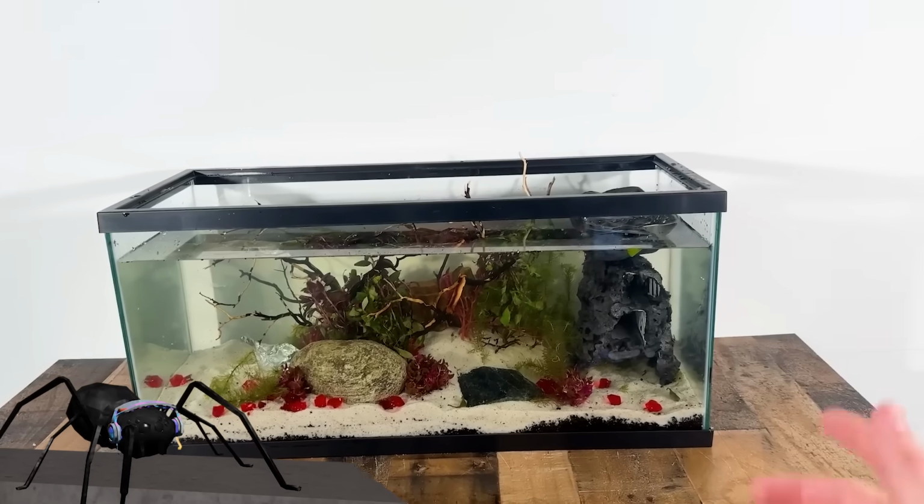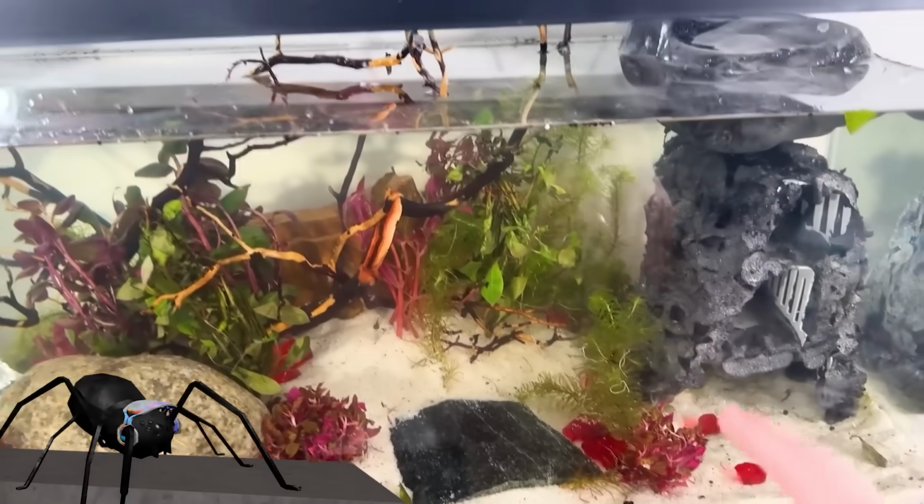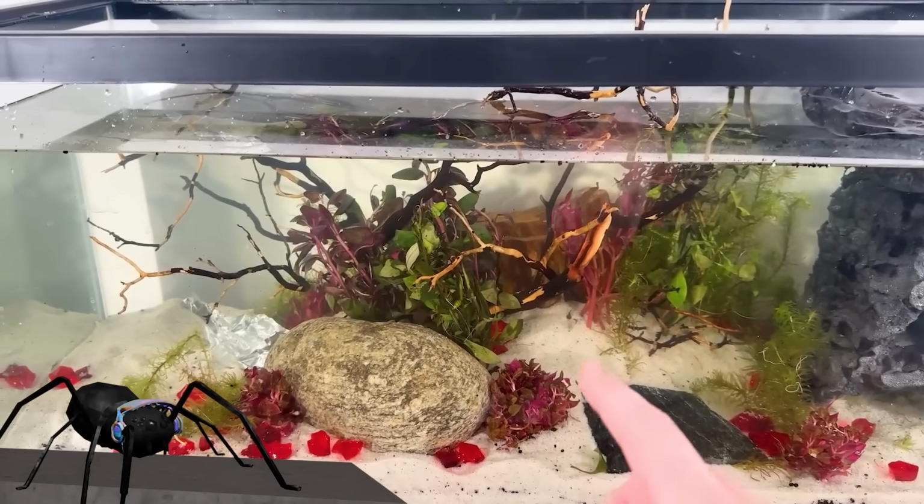All right. Bloodworms containers have been met here, right? So the bloodworms are good to go in. But because I put salt water in here, it does mean the $200 I spent on freshwater plants is gonna go down the drain.